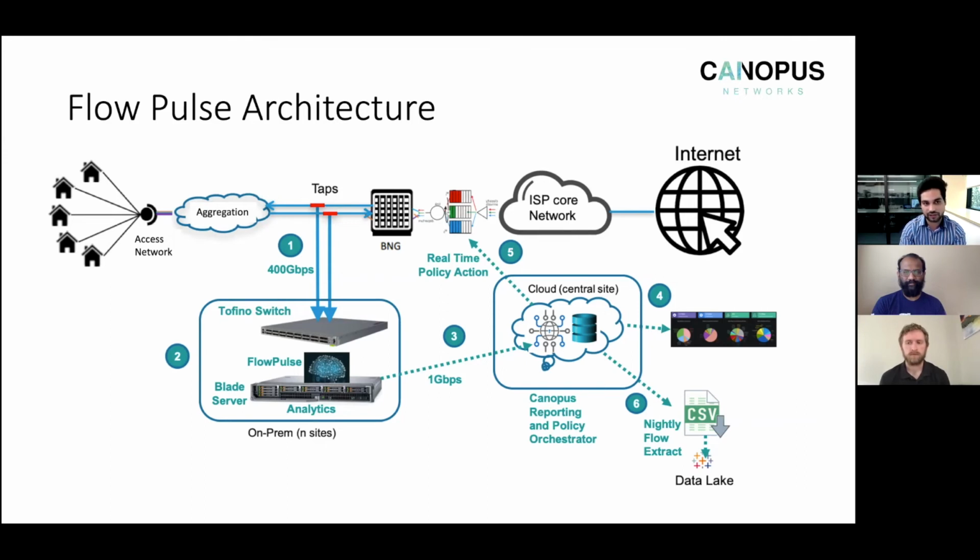This could be deployed on multiple sites, anywhere in the network, different regions, different states, and the solution sits on-prem. All that data is aggregated from different sites to a central cloud site, which is also on-prem, it could be a private cloud of an operator. And that's where all the orchestration and the reporting happens. So either it could be a live dashboard that you see as an aggregated view of the whole network from different sites, or, as the question asked by Brian, closing the loop that's happening at number 5 here.